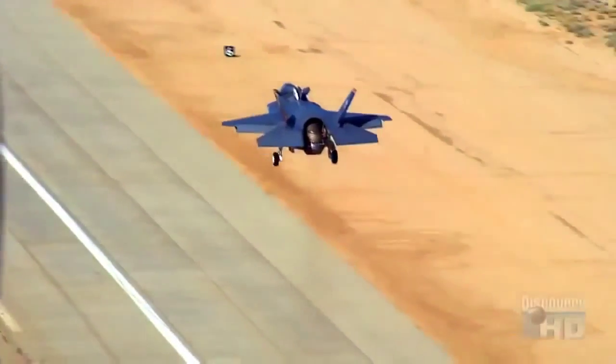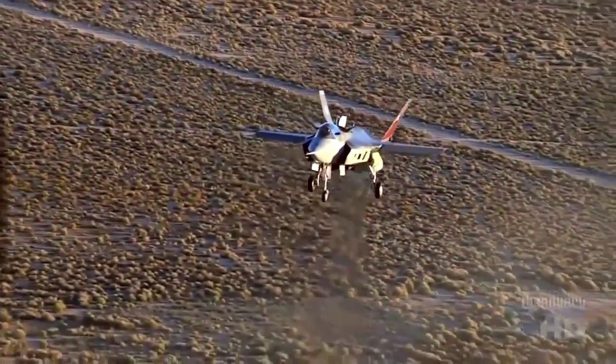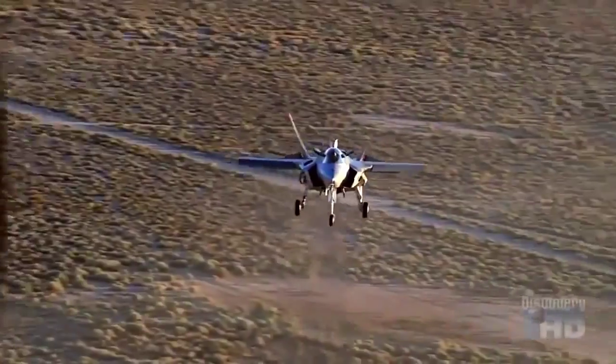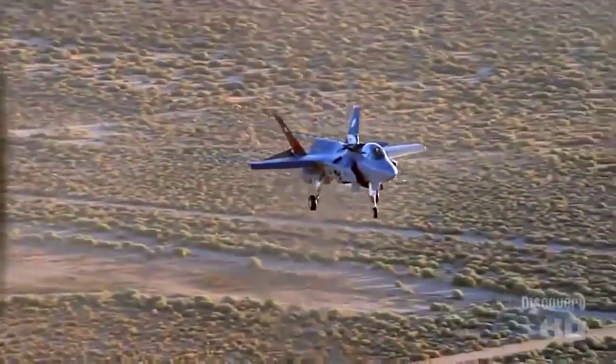It made its first flight in 2001, and it was a complete success. And at that time, I didn't hear any more from the people who had been saying for years, this thing will never work. It worked.